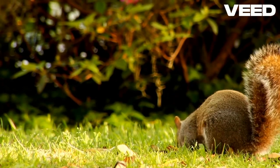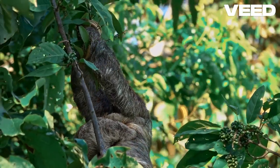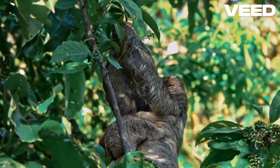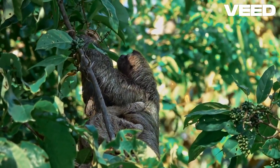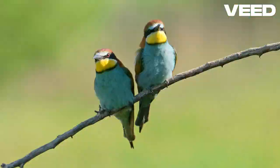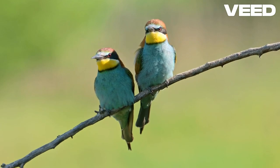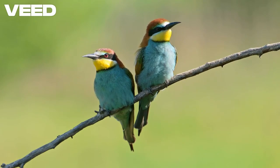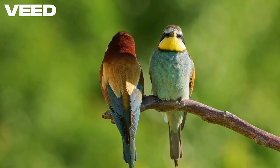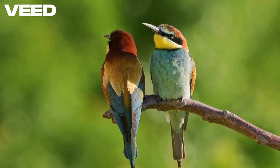The best camera for wildlife photography isn't always the most expensive one. It's the one you know how to use. But here are some key essentials. A telephoto lens, 200mm to 600mm, lets you capture close-up shots without disturbing the animals. A camera with fast autofocus and burst mode helps freeze those unpredictable wildlife moments. A sturdy tripod or monopod is a lifesaver, especially for long waits in the field.